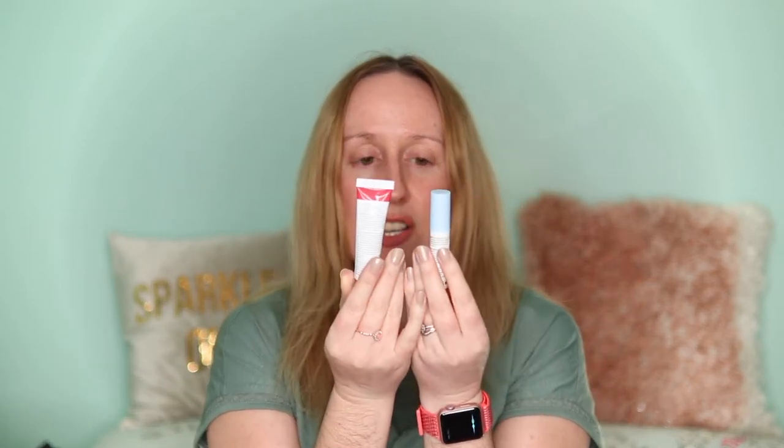And so yeah, I thought that that was really cute, a little two pack. I bought this for £24, and I'm really looking forward to using both of those.